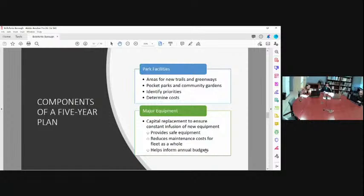Okay. The second question, and you say constant infusion of new equipment. How are you defining new? New to us, even though it might be used equipment that we're using? Or are you talking about brand new equipment with a larger upfront cost? And if so, could you give recommendations on how we could reduce the cost?